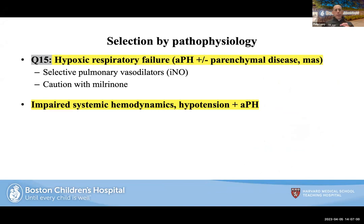Impaired systemic hemodynamics, hypotension, but it's isolated systolic hypotension. What would be your first line medication? I didn't really speak about this, but when I think about systole and diastole, I think systole reflects contractility or function, and diastole reflects afterload. So if your diastolic blood pressure is low, then your afterload is going to be low. And if your systolic blood pressure is low, it's going to impact the contractility or the function. So based on that, what would you do first?